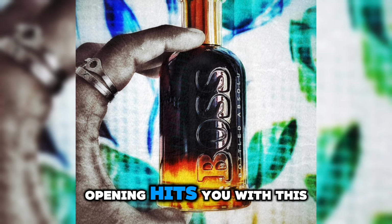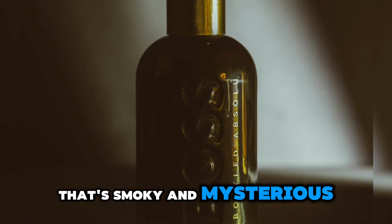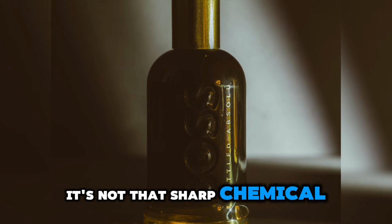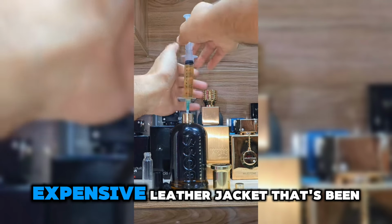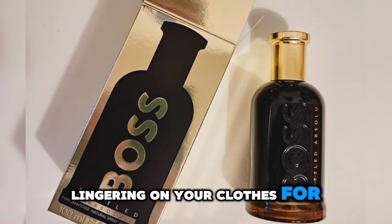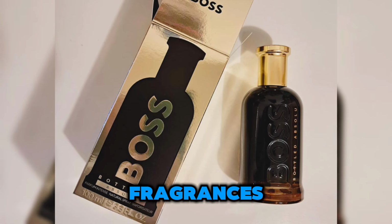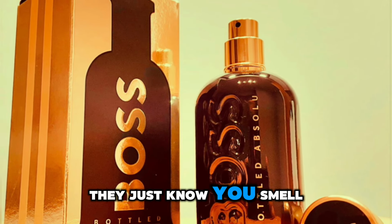The opening hits you with this church-like incense quality that's smoky and mysterious. Then the leather comes through, and it's not that sharp chemical leather you sometimes get. It's soft, broken in, like an expensive leather jacket that's been worn just enough. The patchouli provides serious staying power, lingering on your clothes for days. I'm not exaggerating. Days. This is one of those fragrances that people will compliment you on without even knowing why. They just know you smell incredible.